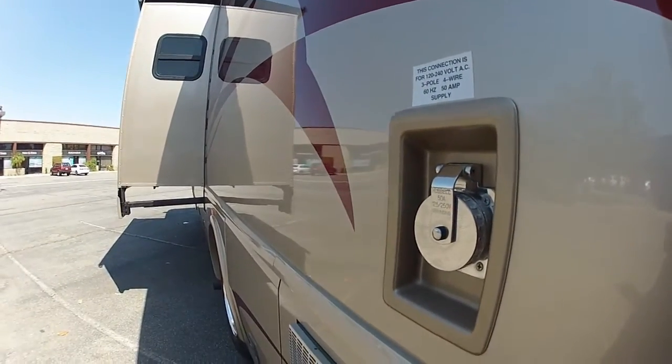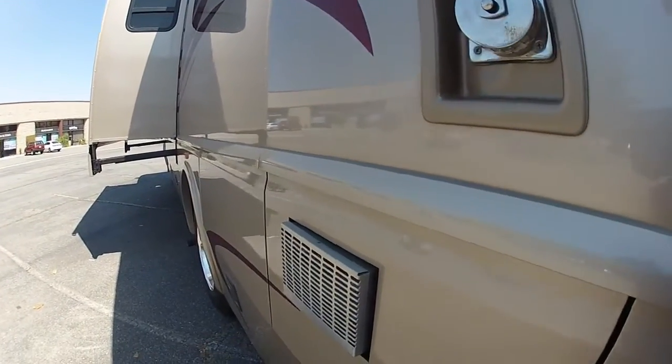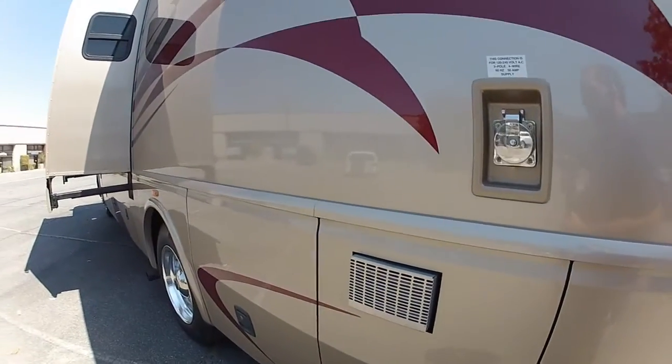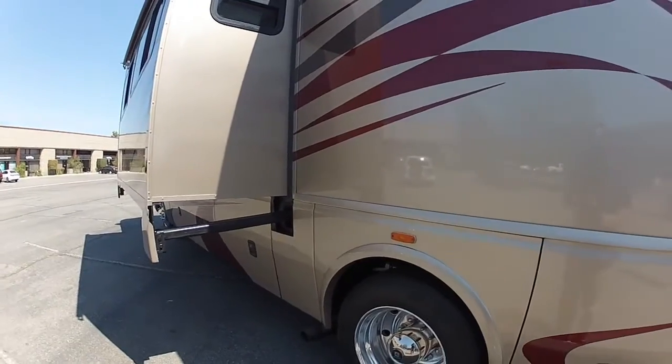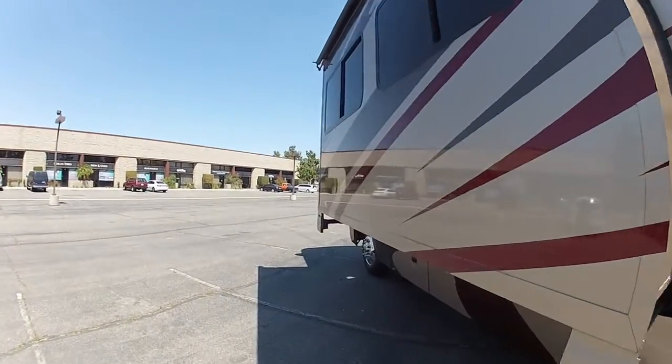50 amp power cable, gas and electric water heater. And we were going to talk about something. I forgot what I was going to... Oh, the inverter. We have the generator running right now.